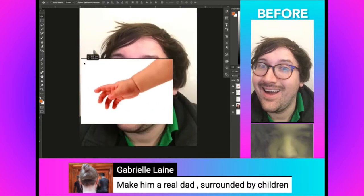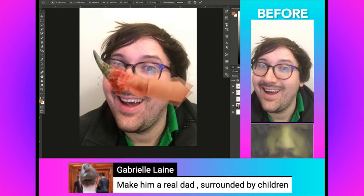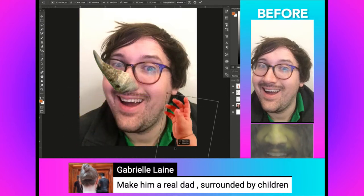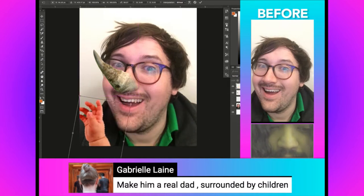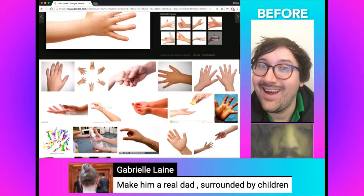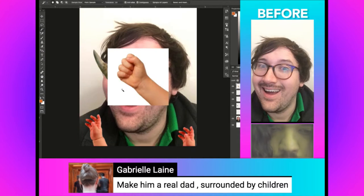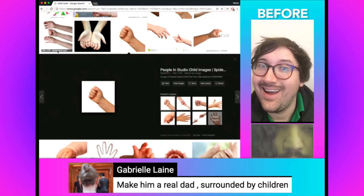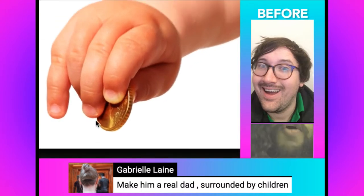Let's see. Working in this child hand. But now it just looks like he's a baby. I'm a baby. But I think if we use a variety of children's hands, then we'll be in great shape. This child has a coin.